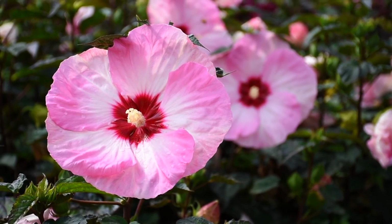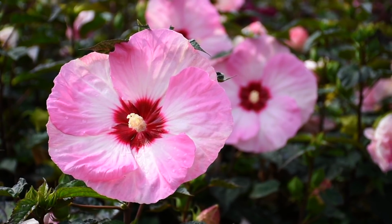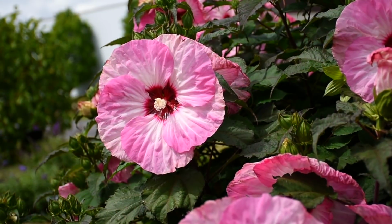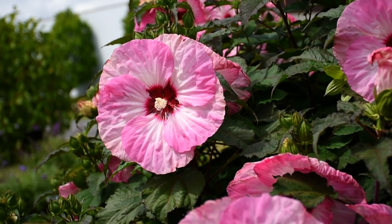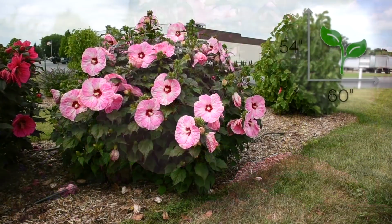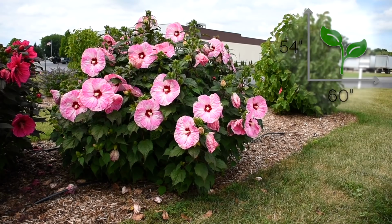The flowers are about 8 inches across, and these plants can handle really high moisture conditions. So if you have a boggy, really moist area in your garden, this is a great option. And full sun, like it needs to be a full sun spot. That's where they perform the best. It grows a little bit bigger, 48 to 54 inches wide and 54 to 60 inches tall. And they're both resistant to deer. I don't think I mentioned that before.